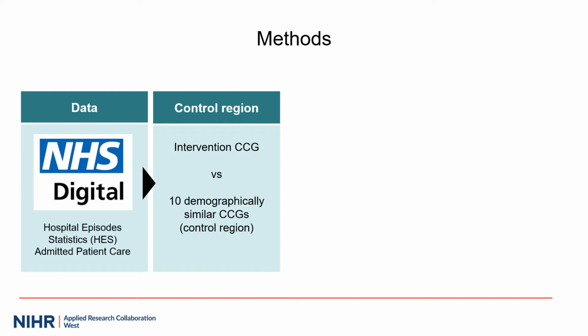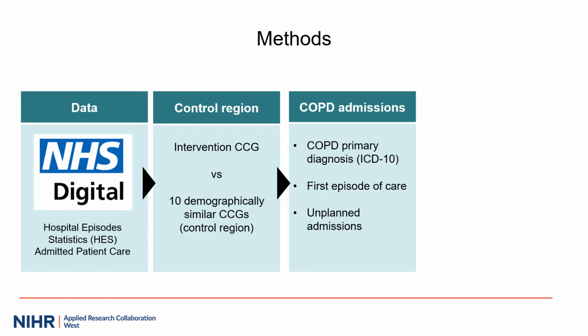HES data consists of all episodes of care per consulted team provided to patients admitted to NHS hospitals in England. Diagnoses are recorded per episode of care instead of per hospital admission, so we limited our dataset to episodes where COPD was the primary diagnosis, to episodes that were the first episode of care within one admission, and we only included admissions that were unplanned.